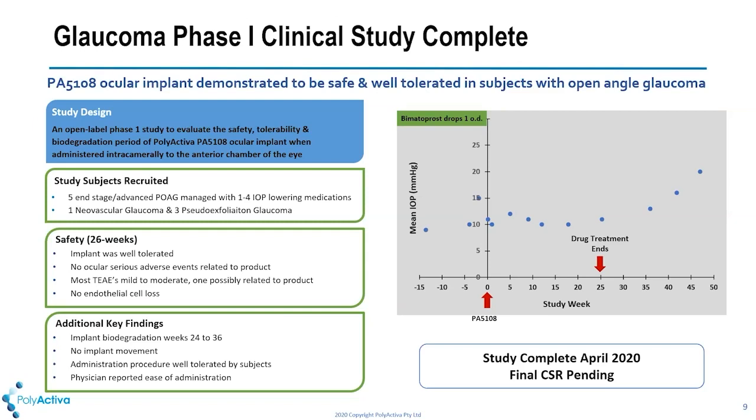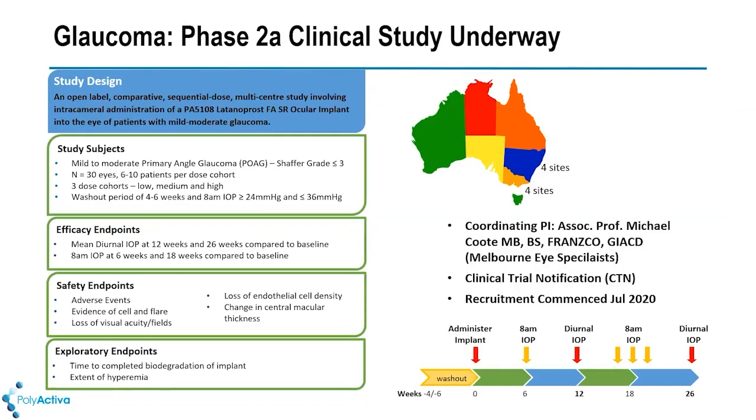While the study was not designed to show efficacy, we did see evidence of an IOP lowering effect. Topical PG analog therapy was ceased when the implant was dosed and not reinstated until IOP returned to a normal clinical care range, as illustrated by the plot shown to the right of this slide. We've now taken the same implant into a phase 2A dose ranging study. We are studying 3 doses in a single ascending design and will recruit up to 10 patients per dose cohort. The primary efficacy endpoint is mean diurnal IOP at 12 weeks compared to baseline IOP, but we'll also study the mean diurnal IOP at 26 weeks. We hope to report interim findings for this study early to middle of next year.